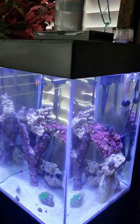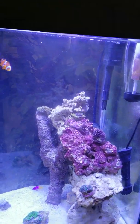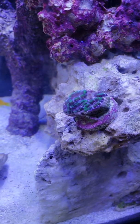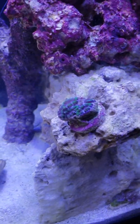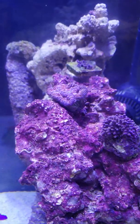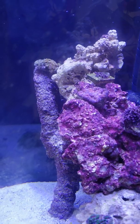I just wanted to give you guys a quick update on my tank. We're 22 days in and everything's doing great. I got two new aqueons yesterday. So we got, it looks like, the green and the purple, and it has about 5 heads on it. And I also have a red aqueon right here at the top. And they're doing well. Everything's doing good.